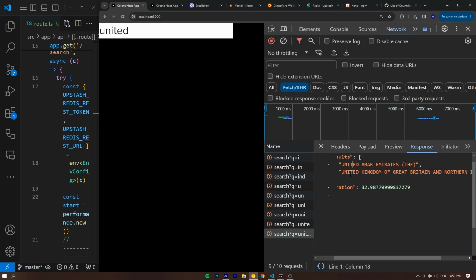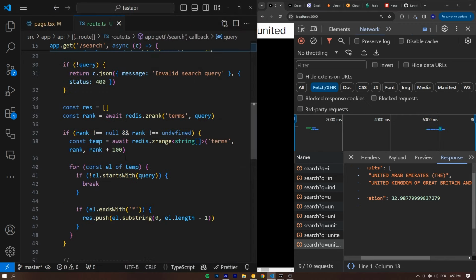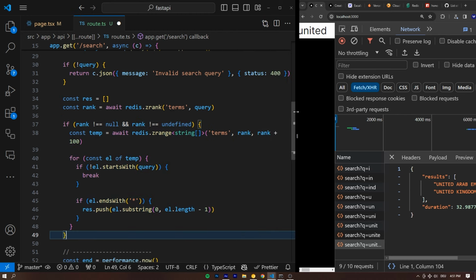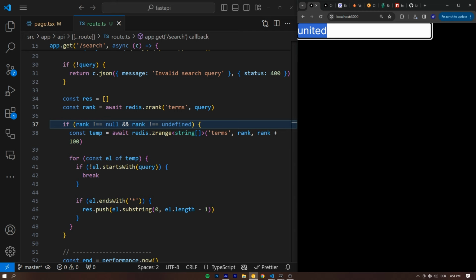That is a long name, dude. And because we only included the first 100 after our rank, that's probably why the US isn't included here. So if you wanted to, you could just bump this up to 200, 250, 500, whatever. Just beware that this will actually cause more compute and memory on your edge function. But that's not a big deal either, especially at this scale, that's not a problem. But perfect. Very, very nice. We know this works now.